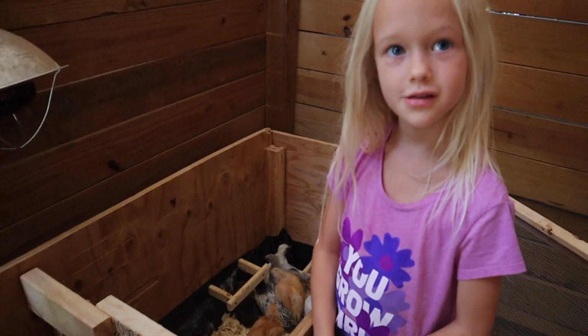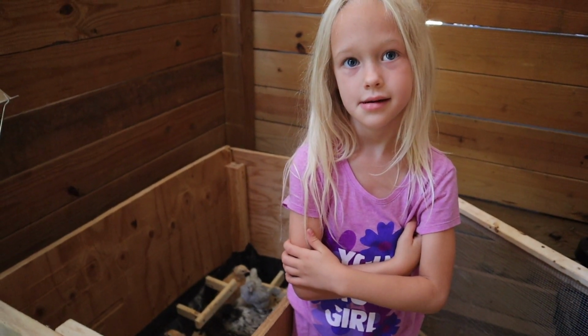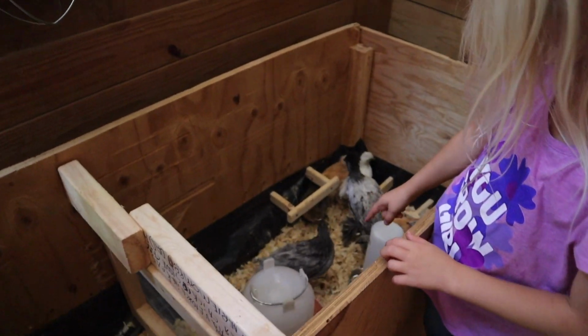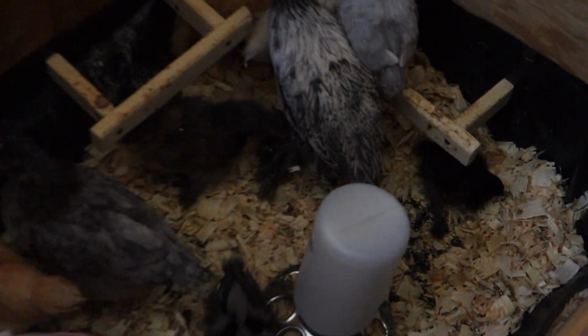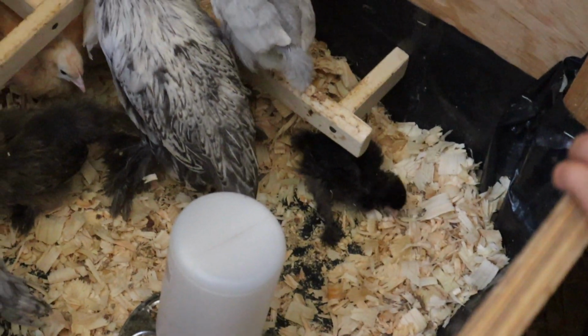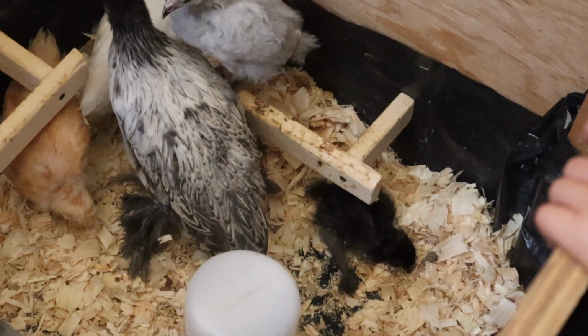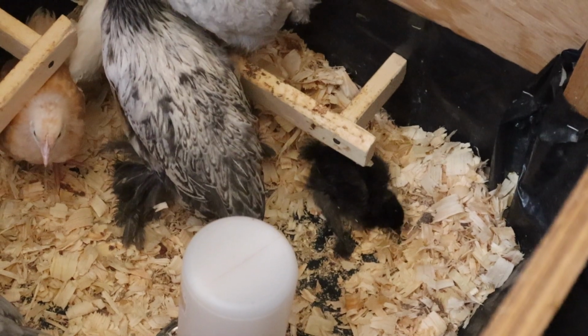Okay, so a few nights ago we unfortunately lost a chick. Who did we lose? Luna. Luna got sick and she passed away. All the other chicks are doing great. Except for Sage. Sage is, I'm not really sure how she's gonna do. Her walking seems to be worse now. She's fine. She's eating plenty, drinking plenty.